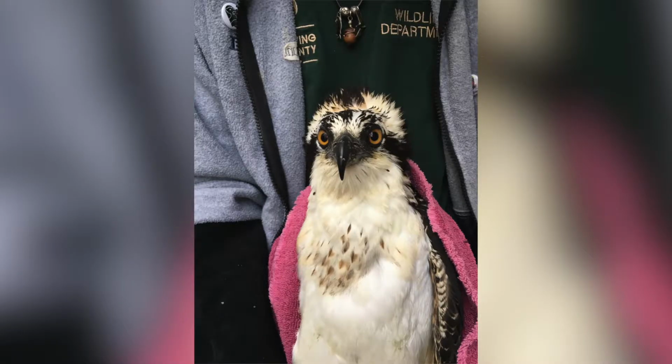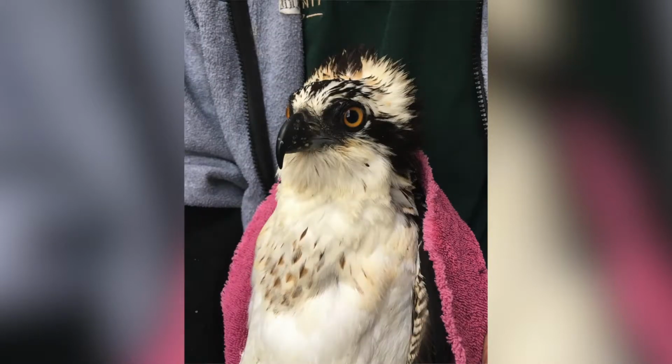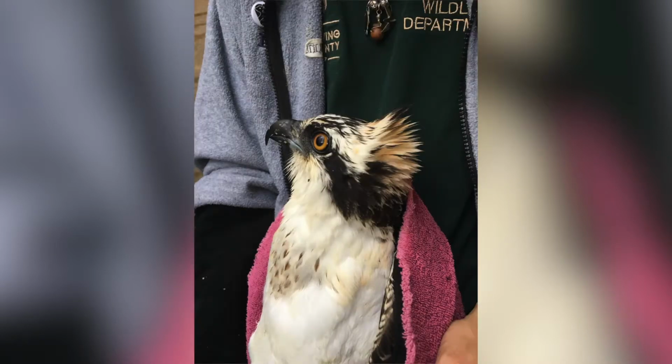It's difficult to have them in rehabilitation. We have to force feed them. I think we were force feeding them 3 times a day, which means we have to catch them up and we have to push fish down his throat, which is very stressful. And so we're always combating against the stress of captivity with the efforts to rehabilitate them.